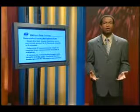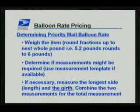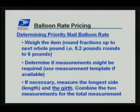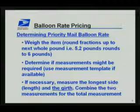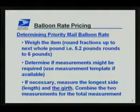Let's determine priority mail balloon rate process. Weigh the item, round fractions up to the next whole pound. For instance, 5.2 pounds rounds to 6 pounds. Determine if measurements might be required. Use measurement template if available. If necessary, measure the longest side, length, and the girth. Combine the two measurements for the total measurement.